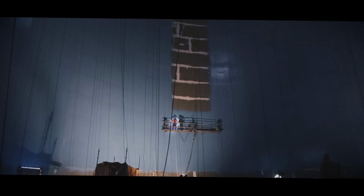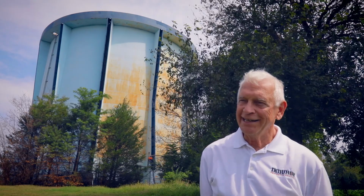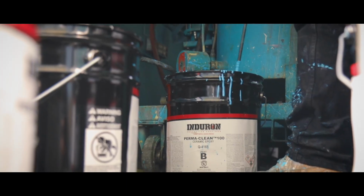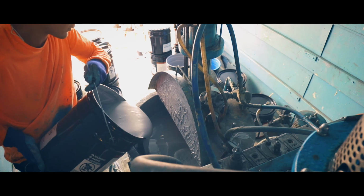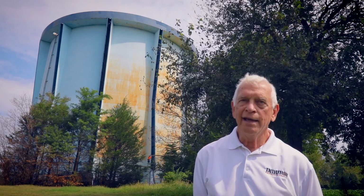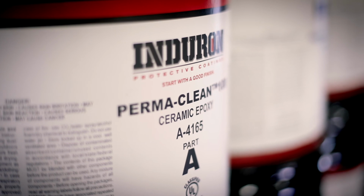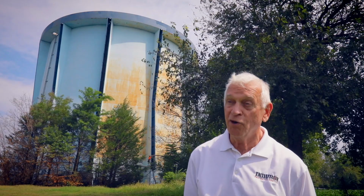The product has a proven track record. It was introduced to us over 10 years ago. So we've seen the performance through all types of service environments, application conditions, and we have a lot of confidence based off of our experience working with the product. I wouldn't be standing here today without that product. When I came on board with INDURON about 12 years ago now, that product was in the process of being developed. With this product, it is simply the best, most user-friendly interior coating that I have ever seen. And I've been doing this for almost 50 years.